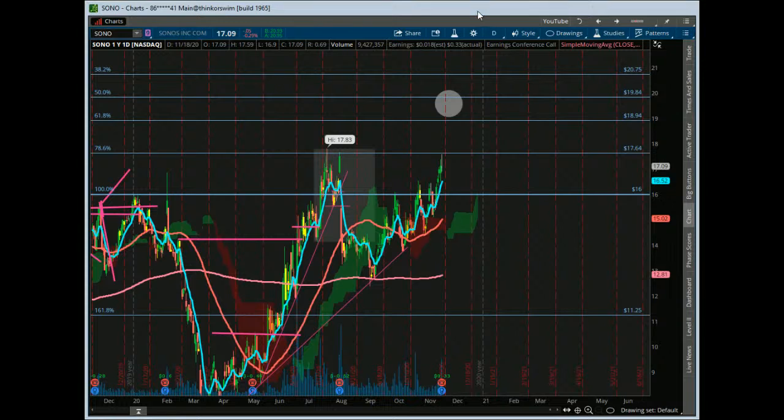Very, very nice move. Great find on that one. Love it. Great stuff. Thanks, Rosalind. I appreciate it. Great find. Yeah, so we'll see if that one, again, the key with the gap and go is we want to make sure we can get over the after-hours or the pre-market levels, right, or if it holds a pre-market pivot, right? So that's going to be one of the big deals on that one.